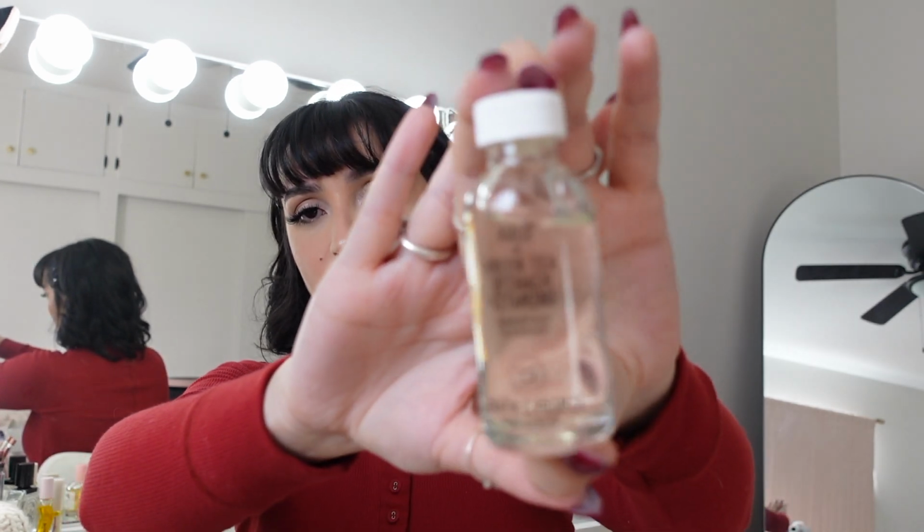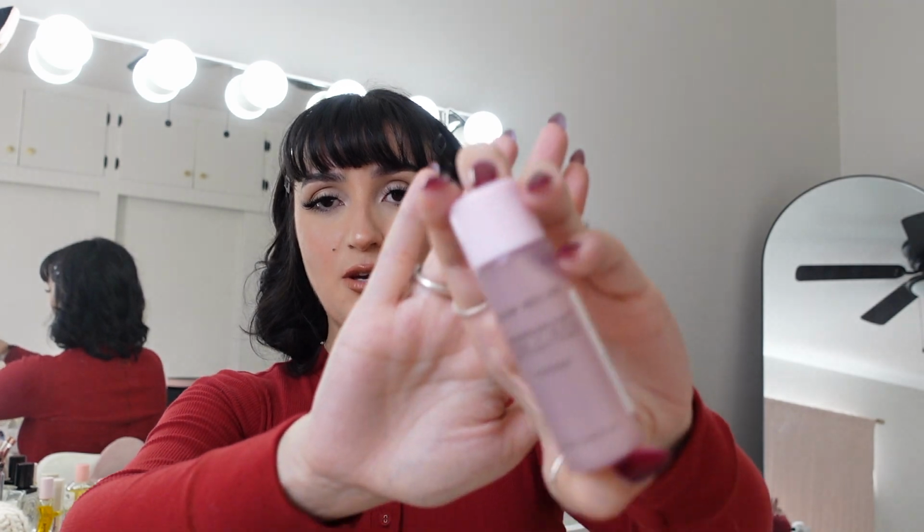And then it also comes with the Kale and Green Tea Spinach Vitamin Superfood Cleanser. I've tried this. It's really good for every day in my opinion. And then also got the Glow Recipe Watermelon Glow PHA and BHA Pore Tight Toner.